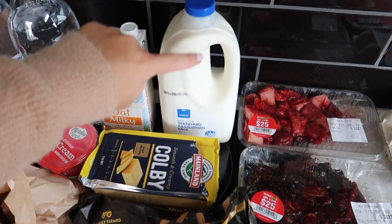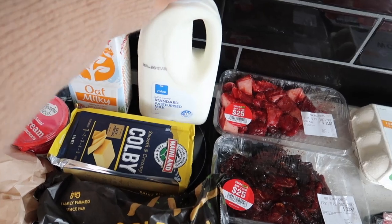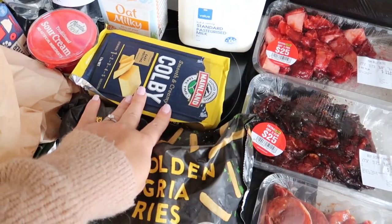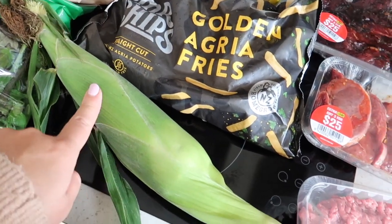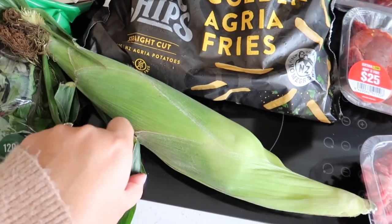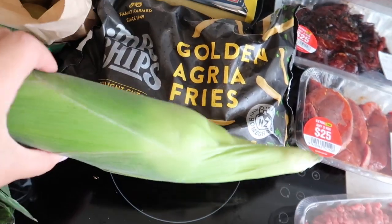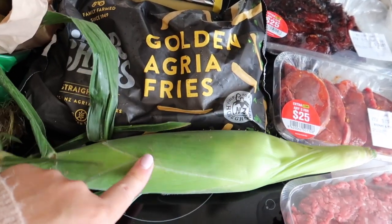a milk. I only grabbed 1 milk today because we've got 3/4 of a milk in the fridge, so I'm kind of hoping that that will last while we're in the house. A cheese, some frozen chips, got 1 single corn. This is actually for our guinea pigs. Their favorite food is corn. They love it and they eat the husk and everything. I think it was only like 99 cents today, so I thought I'll grab them a corn.